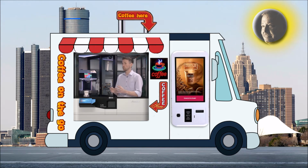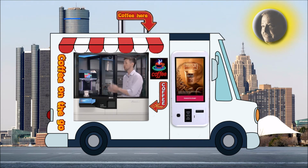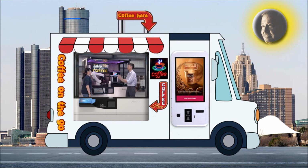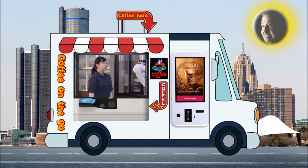So if I'm an owner, of course, I want to know how can I monitor what is going on with my stand, like how much water is left in the water tank, how much coffee is left, how many cups are left, when do I need to refill, how many have I sold? Because, of course, as an owner, I want to make sure that my customers always have a very smooth experience interacting with the BaristBot. So how do I do that?